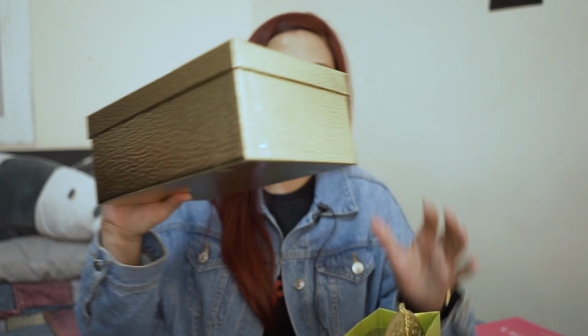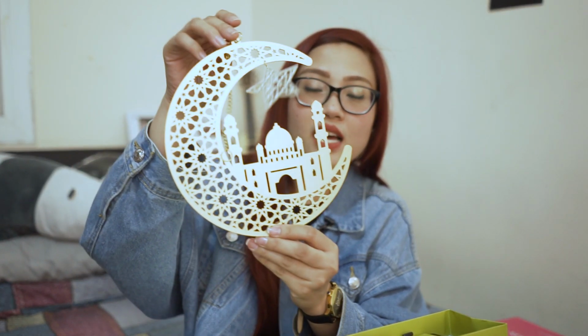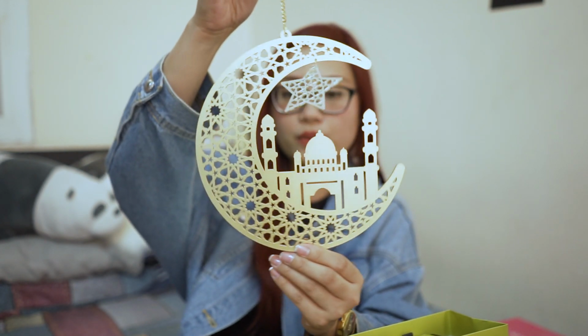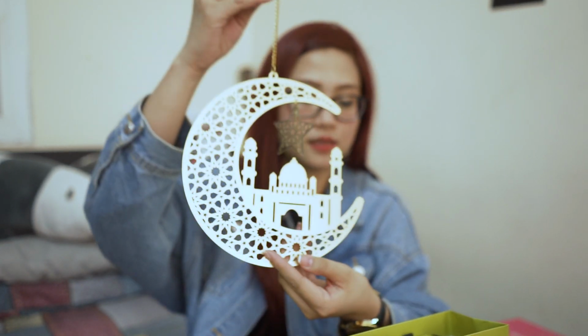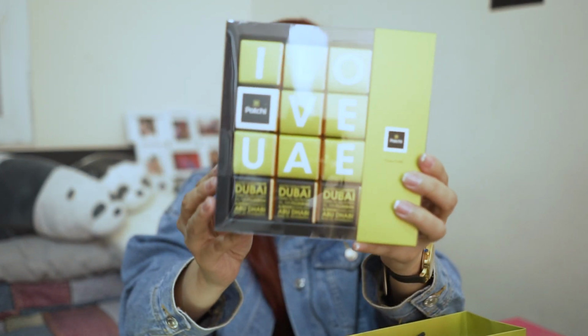And last but not the least, guys. Yes, I only won three, but guys, it doesn't feel like I won just three items because of this one. It's really a big box. Plus, I have one box here from Patchy. Actually, I won this for an Eid giveaway. It's really nice. So let me just put it here. And I got an I Love UAE Patchy box. So there, I hope you can see it.